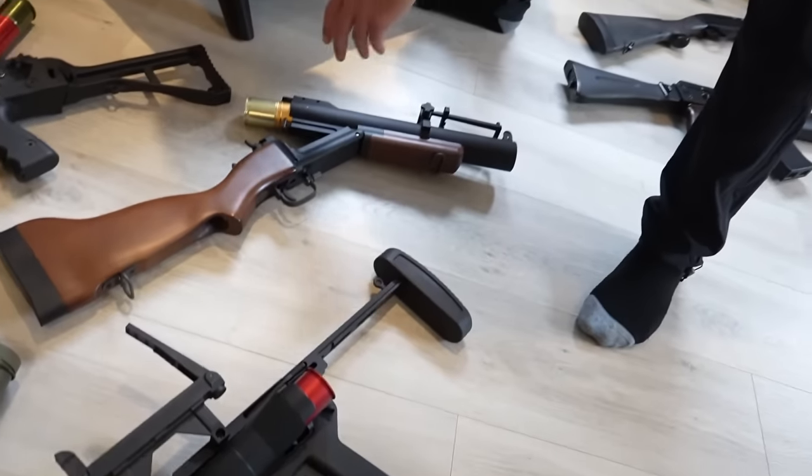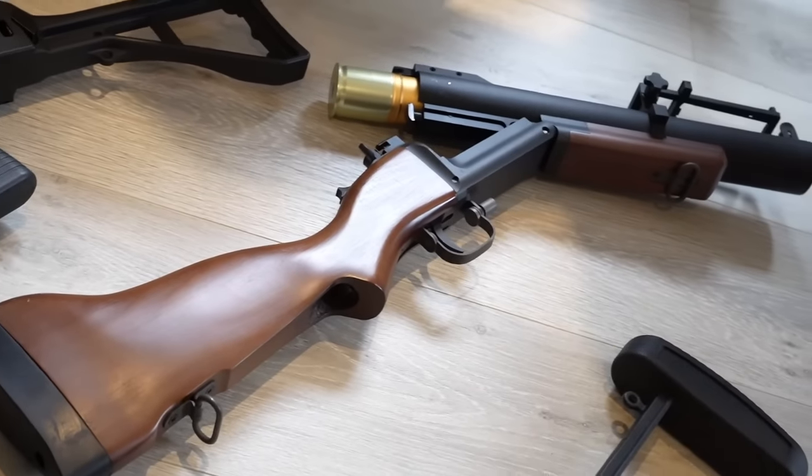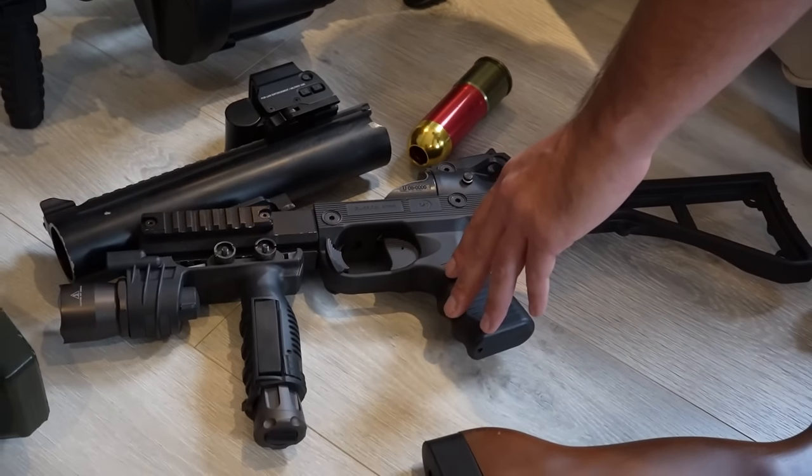Thumper M79 by King Arms. Now, I always call it Blooper, but a couple things, you know, Thumper. I think it's Modern Warfare too. Yeah. BMT GL06 by ASG.